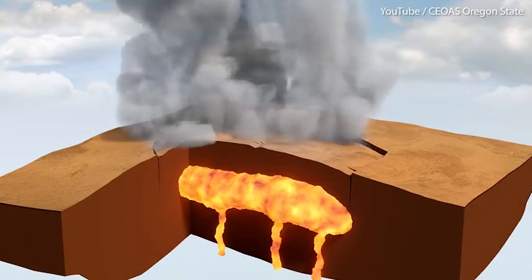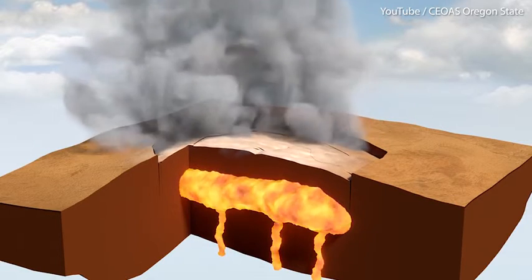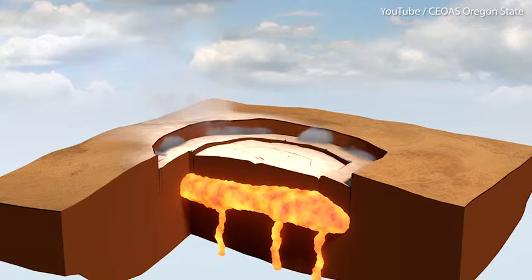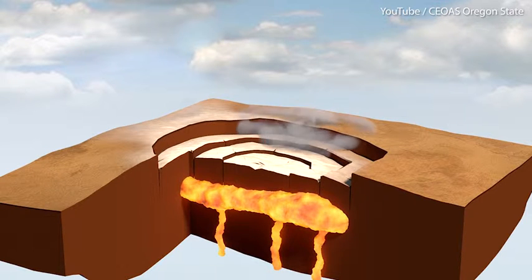During this eruption, the column of ash, gas, and rock shoot miles up into the air. And at the same time, the roof of the magma chamber collapses and creates the caldera. This process takes typically less than a week. The collapsed caldera causes the trapped magma in the reservoir to compress.